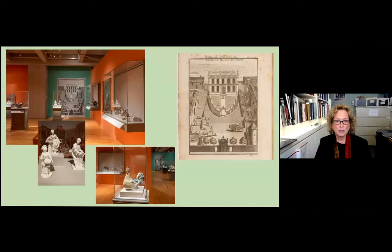Porcelain factories like Meissen in Germany and Sèvres in France made charming sculptures of market sellers that were destined for the dessert table, as you'll see in a few moments. The lovely white figures on the screen here were made at Sèvres.